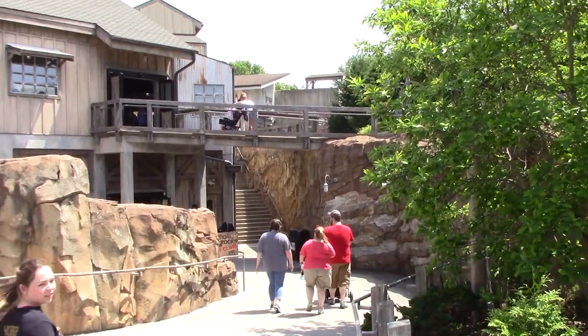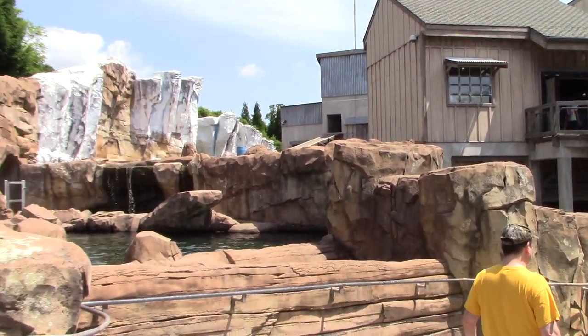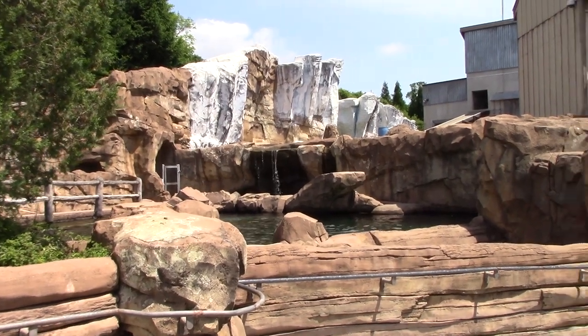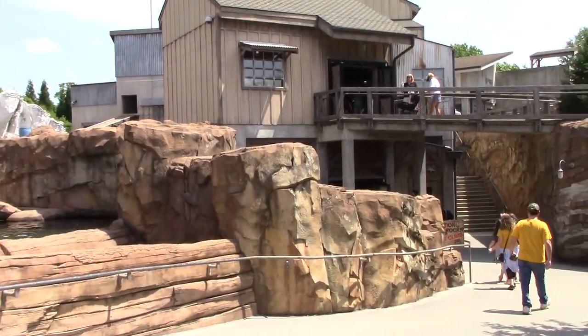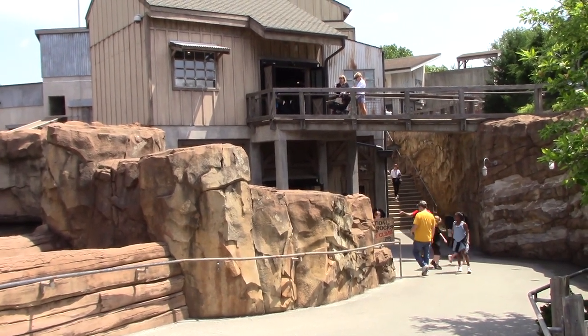I just wanted to give you another visual of how nicely all the different habitats are at the Louisville Zoo. I'm gonna go with the underwater part. See if I get a nice view of our polar bear. All right, underwater area. Where the polar bear was underwater.